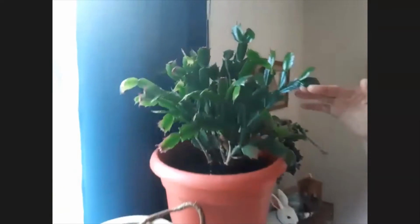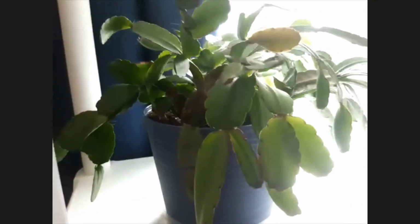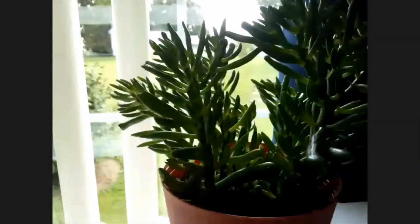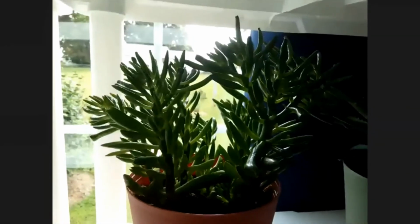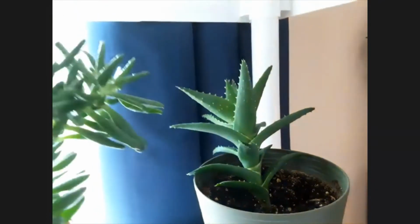This is a Thanksgiving cactus. This is actually Cliff's. That's an Echeveria. That is a jade plant. This is another Easter cactus, and I'm not sure what that is. That's another one that I got off the floor of the fair one year. And that's, of course, an aloe. Got a couple of those.